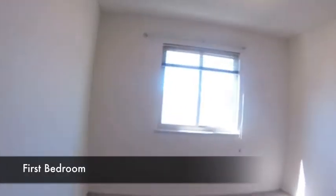Upstairs is where all the 4 bedrooms are located. To the left, we have the first bedroom. And again, this is not the normal double pane I see. This is kind of like a tan color. I'm not sure why it's like that.